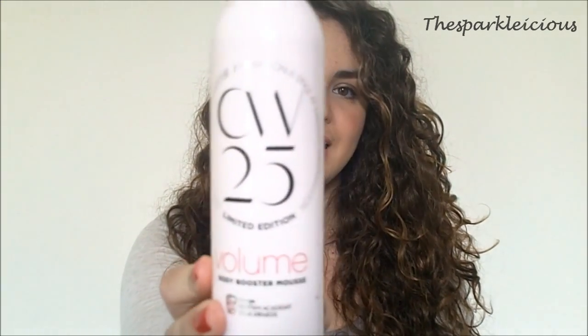Then I will use some hair mousse. I chop and change with hair mousses. The one I'm using at the moment is the Charles Worthington Volume Body Booster Mousse, which looks like this. But I tend to chop and change, as I said. But this is a really nice one.